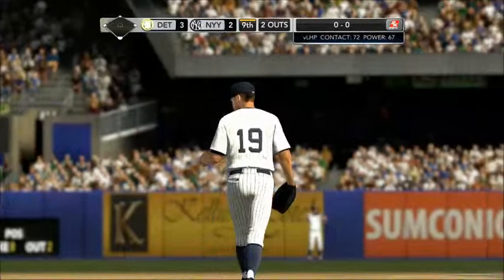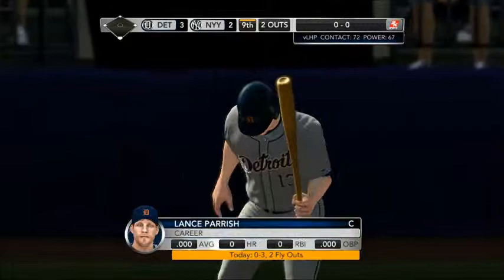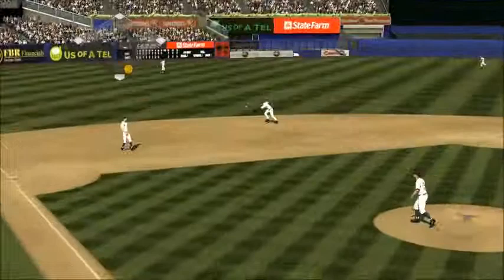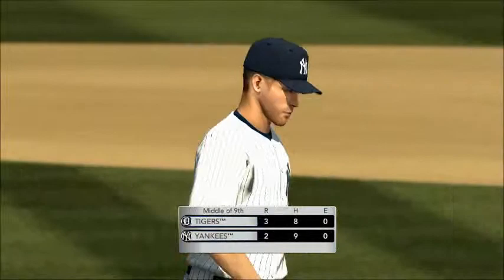And Parrish settles in. Lined out last time up. Two outs and nobody on. Here's the pitch. A line drive towards short. And that's the third out. Jeter grabs it. And a good half inning there, gone in short order in this one. Tigers 3, Yankees 2.